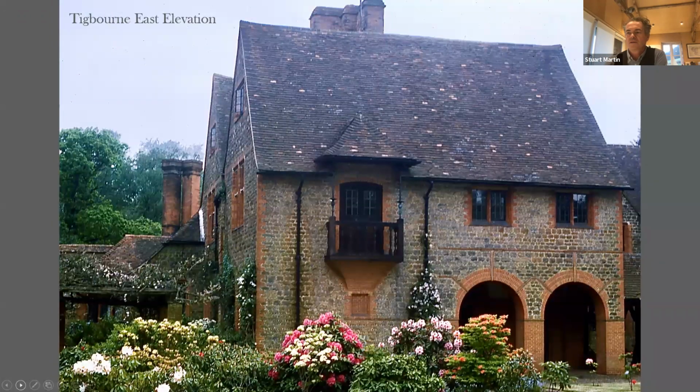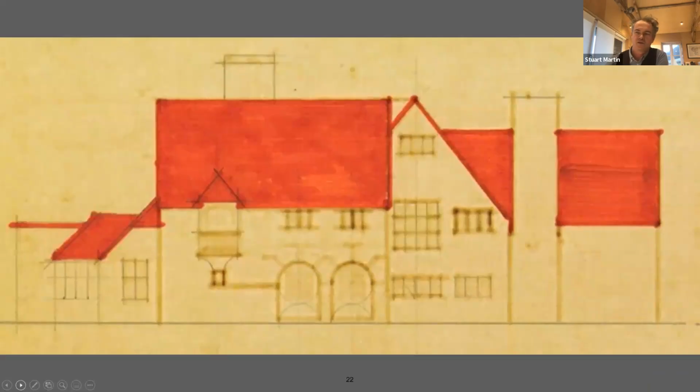Around the corner on the east elevation, the game changes. The scale is much smaller, the composition is much more compact. It's charming and romantic with a delicate covered balcony counterbalanced by the arched loggia on the right. Here's Lutyens' drawing again. Here's the controlling square.